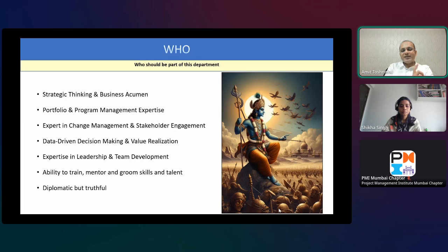Data driven decision making and value realization. Now, this is a very, very important aspect. If you have seen Mahabharata, at the end of the day, Krishna always asks how many soldiers are left, how many did we lose, what are the pros and cons of doing this decision, how do I realize the best value out of the current situation.